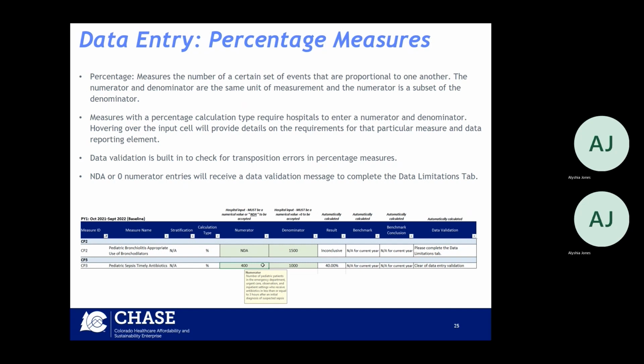Data validation is built in to check for transposition errors in percentage measures. So you can see in the example that we've provided where NDA was entered, the data validation error prompts the hospital to complete the data limitations tab. Where the data appears to have been correctly entered, meaning no transposition errors, no NDA entries or 0 entries, your data validation message is going to say clear of data entry validation errors.